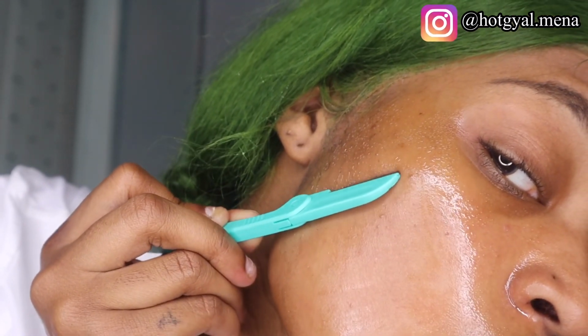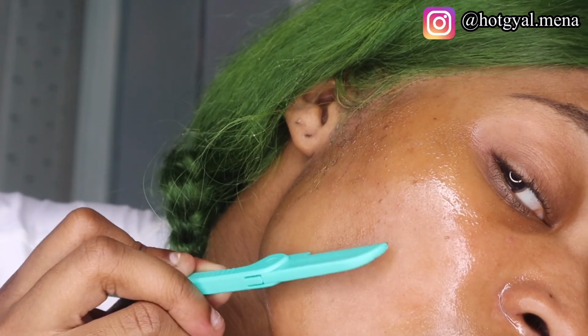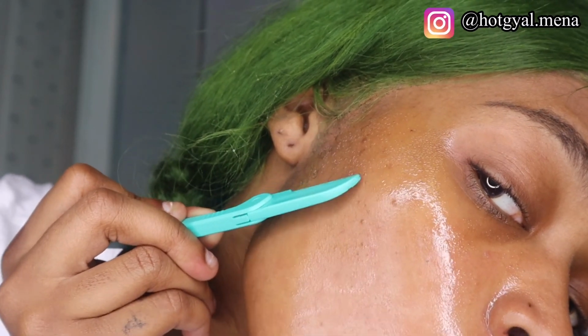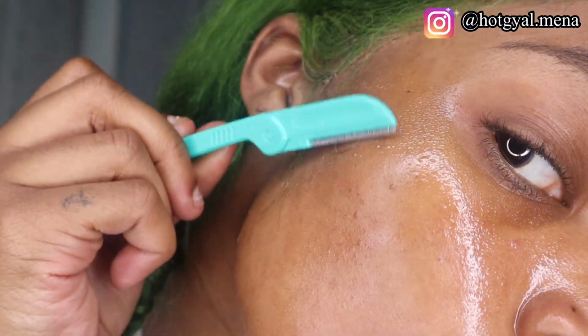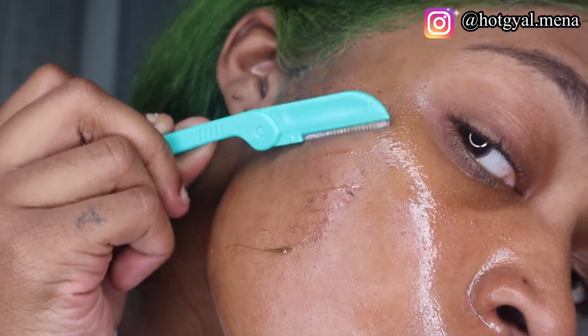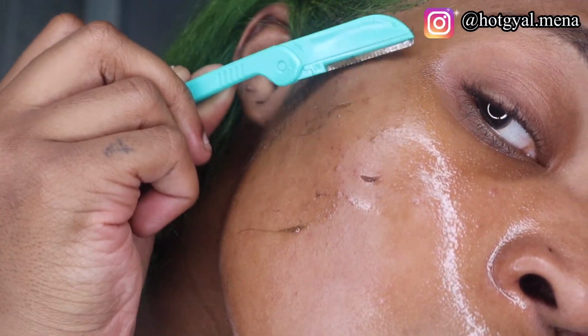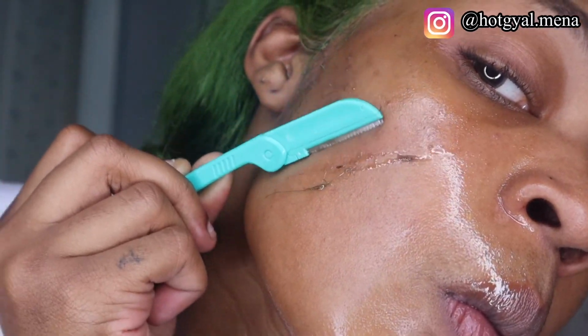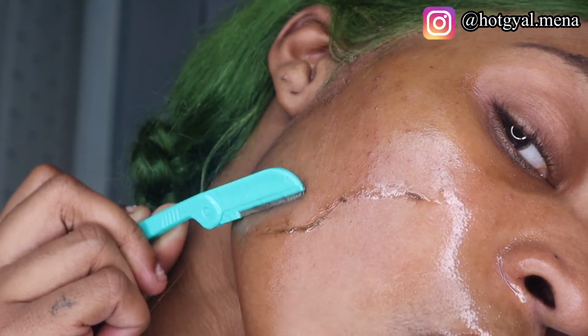Oh, this feels so soothing. Oh, I hear the hairs breaking off. Maybe that's my sideburns I'm cutting off. Why would my sideburns be all the way down here? But it does sound like I'm taking some hair off. Okay, I see. Ew. Wow. That's a lot of hair. Ew, y'all, this looks so dirty.